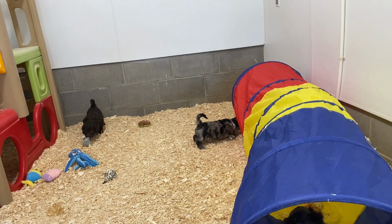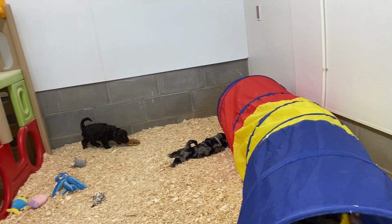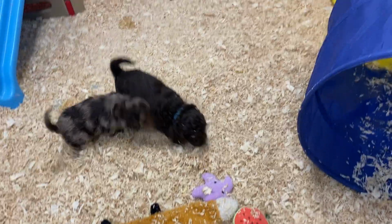In the video, little girl number one looks black, but she's not. She's chocolate. And they tend to lighten as they mature. So she'll be kind of a mocha chocolatey color.